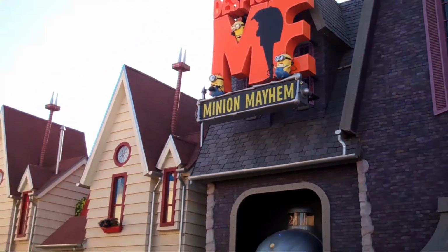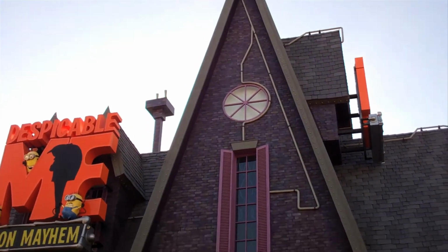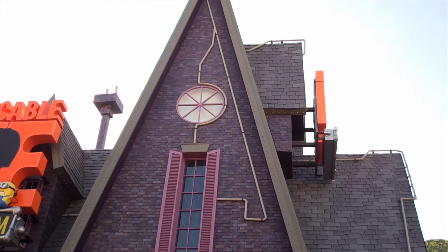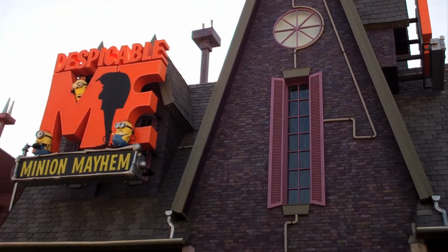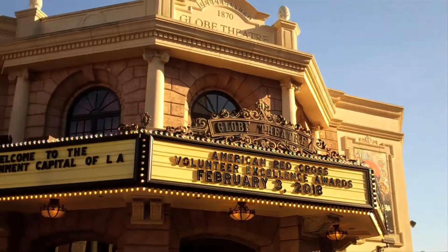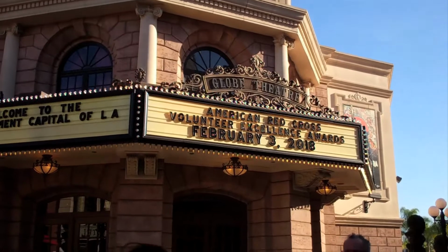So right here we have the Despicable Me Minion Mayhem ride. Now the rumor was that they were planning on building a Secret Life of Pets ride. Originally the rumor was that it was going to be going on the lower lots because they tore down a couple of sound stages, but the rumor now is that they're going to be putting it right across from Despicable Me Minion Mayhem, right here at the Globe Theater.